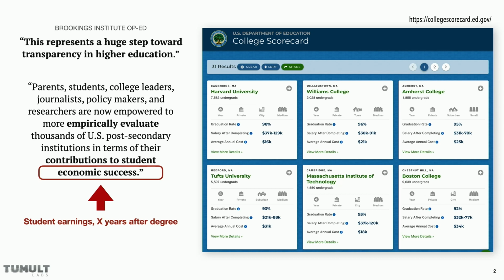The challenge of making this a reality was that the Department of Education has no earnings data, and earnings data is very difficult to get from people. If you try to ask them how much they make, you get a lot of bias, and people don't like to tell you those things.